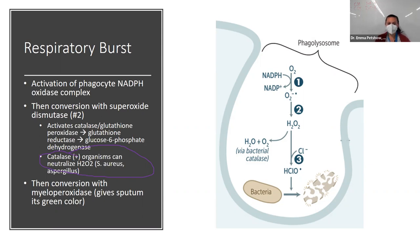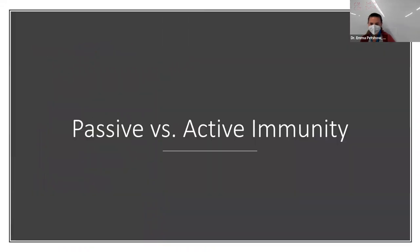Also, this process is how sputum gets its green color, specifically myeloperoxidase allows sputum to be green. So that's kind of a cool side knowledge.